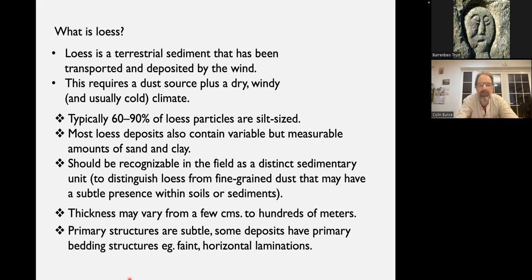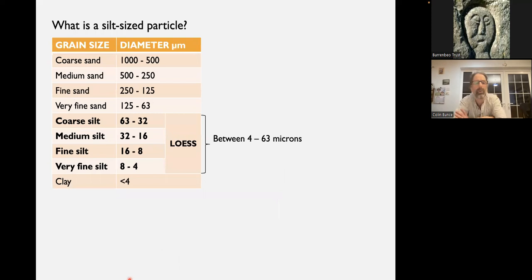So one of the important characteristics is the size of the grains. What we mean by a silt-sized particle is a particular category of grain size. Any type of material can be classified by its size. If you think of a rocky beach, you might have boulders or cobbles or gravel on it. And if you go to somewhere like Lahinch or Fanore, you'll find a sandy beach.